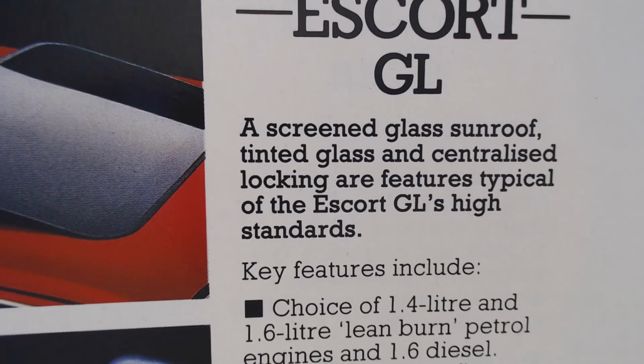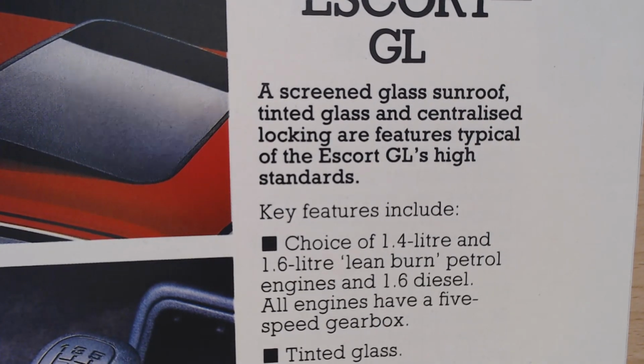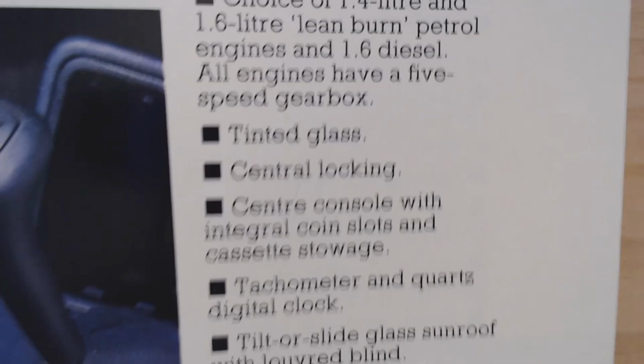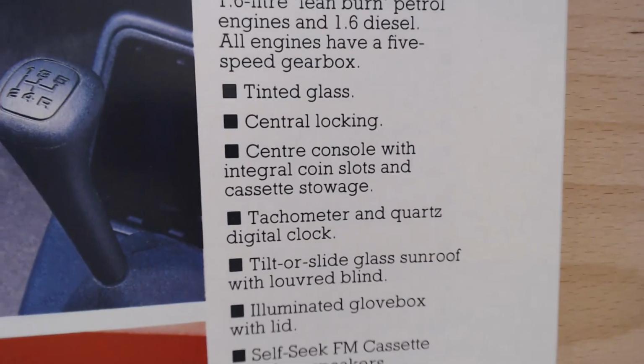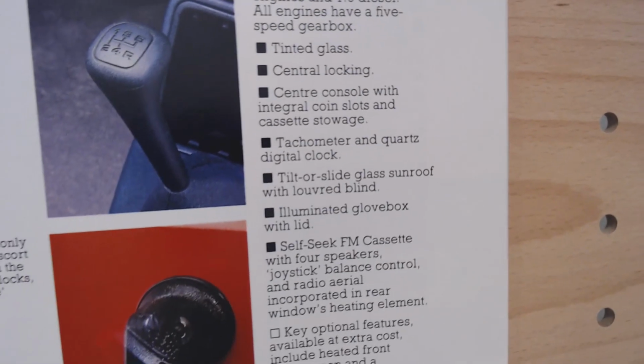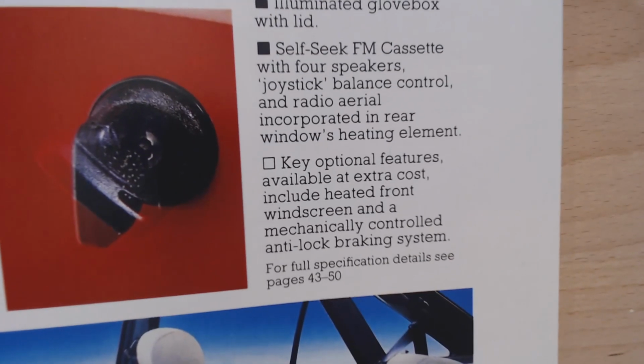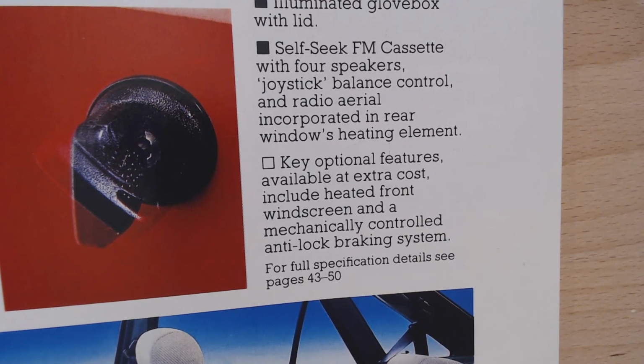So we've got that screened glass sunroof again. Looks like we've got central locking now as well. We've got a choice of engines: 1.4, 1.6, 1.6 diesel. Tinted glass, central locking, center console with integral coin slots, tachometer with quartz digital clock, tilt or slide sunroof, lockable glove box, FM cassette, and we've got optional extras such as a heated front windscreen and mechanically controlled ABS.